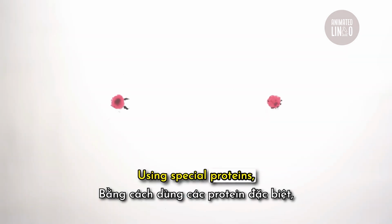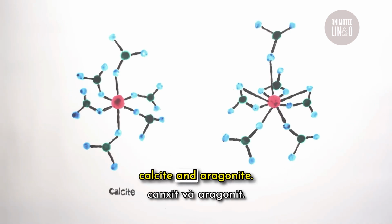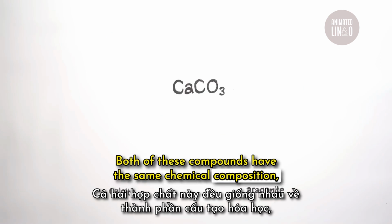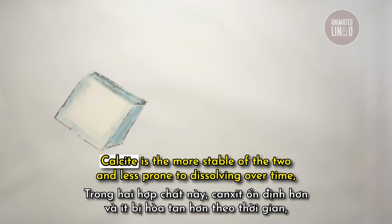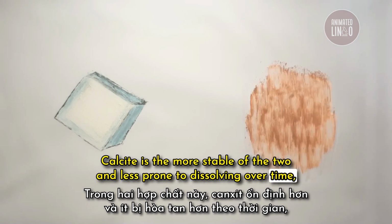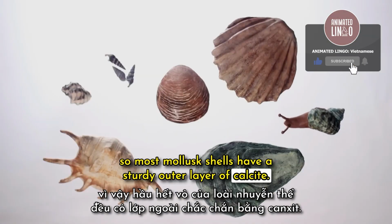Using special proteins, mollusks can produce two crystal structures out of CaCO3, calcite and aragonite. Both of these compounds have the same chemical composition, but different qualities due to the way their crystal lattices are arranged. Calcite is the more stable of the two and less prone to dissolving over time, so most mollusk shells have a sturdy outer layer of calcite.